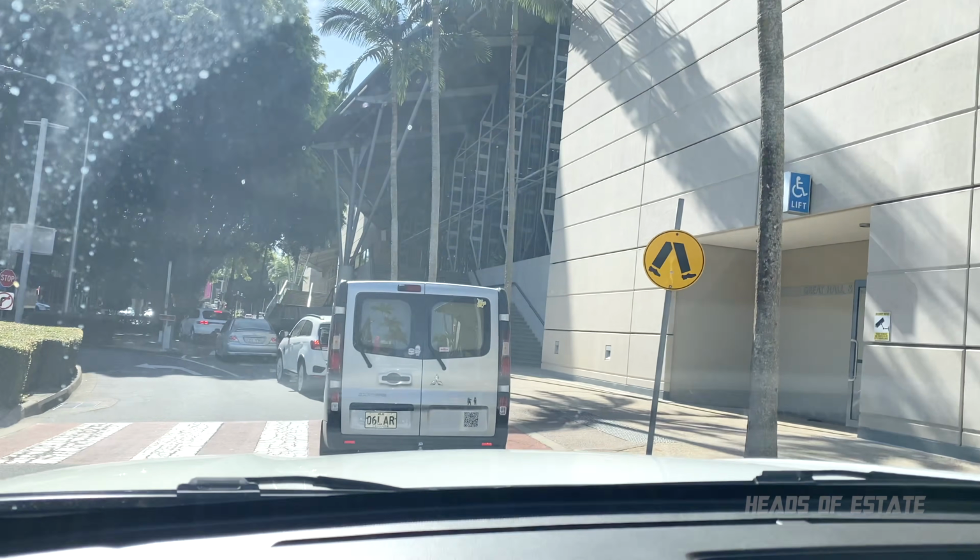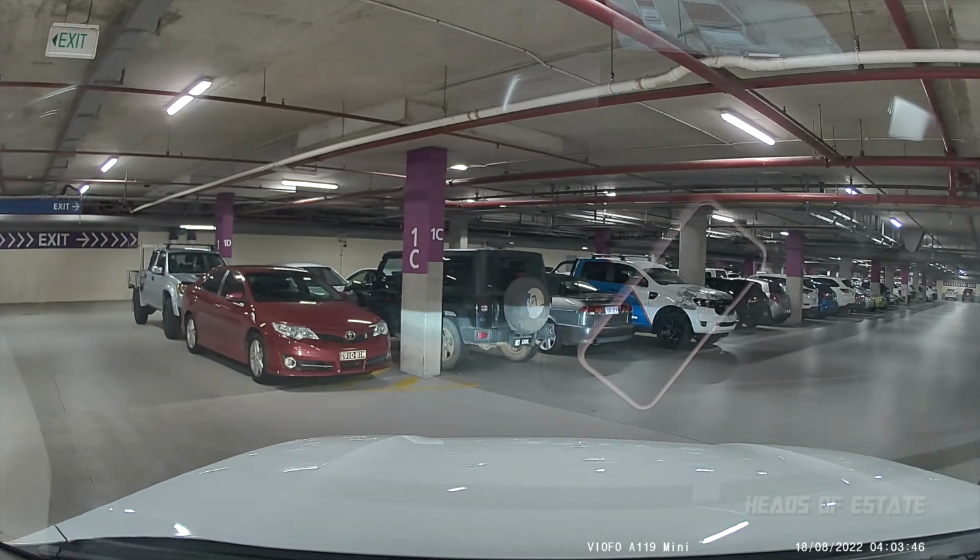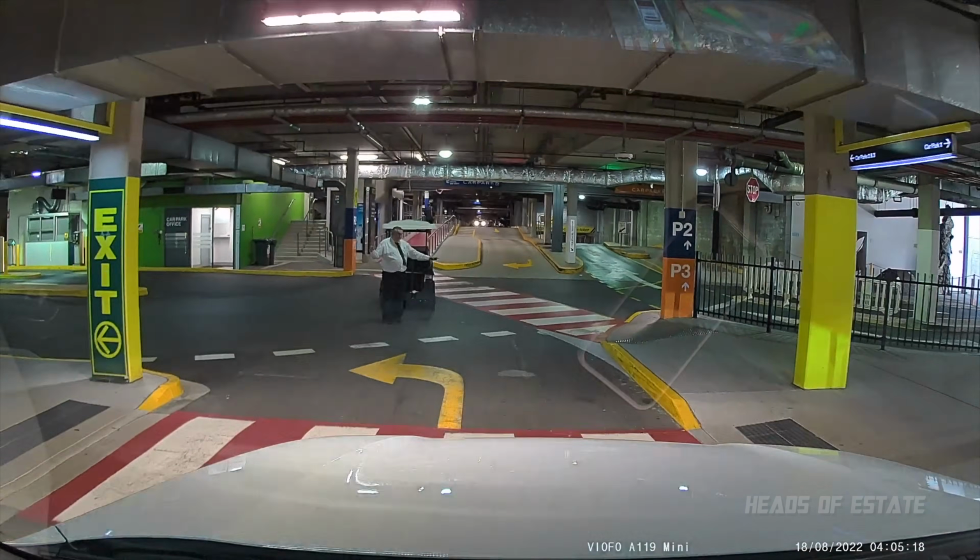Look at these cars. Woo! Literally the car park is overflowing with cars. We have this little cute man in a white suit and white blouse and a golf buggy saying go this way, go this way. So we've been directed somewhere else where hopefully there's more parking available.